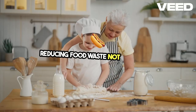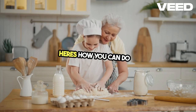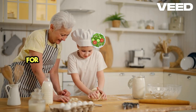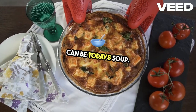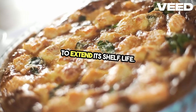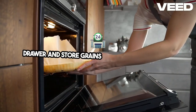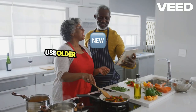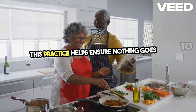Reducing food waste not only saves money but also helps the environment. Here's how you can do it. Use leftovers. Be creative with leftovers. For example, yesterday's roasted vegetables can be today's soup. Proper storage. Store food correctly to extend its shelf life. For example, keep vegetables in the crisper drawer and store grains in airtight containers. First in, first out. Use older items before new ones. This practice helps ensure nothing goes to waste.